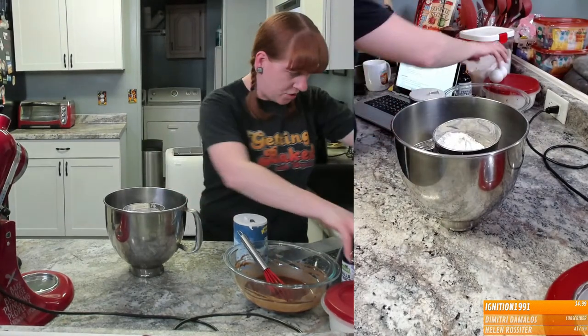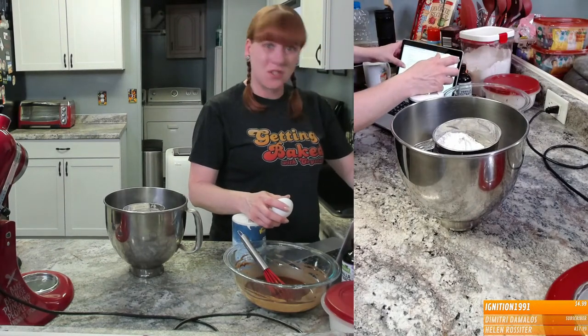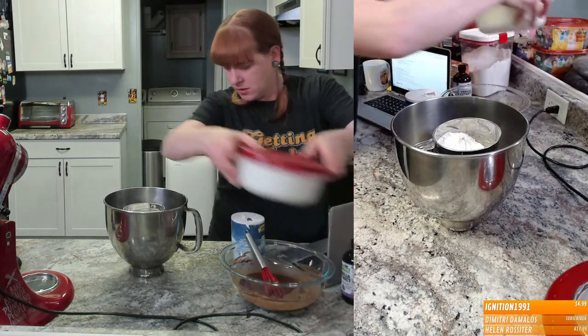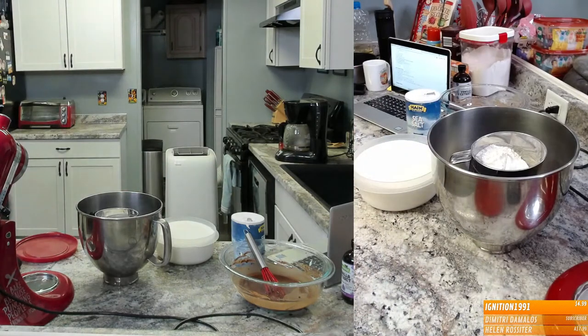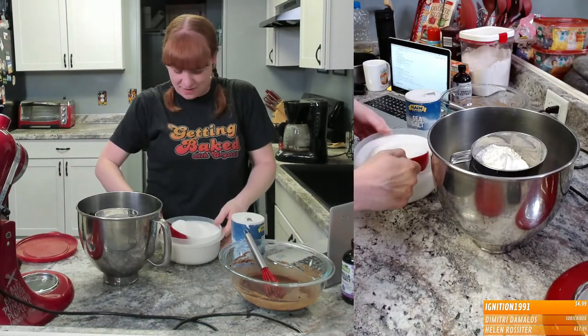Okay, and the sugar, which is 2 cups. Oh my gosh, 2 cups of sugar. We're gonna need more sugar. I used up all my full measuring cups, so we're just gonna do 4 half cups.